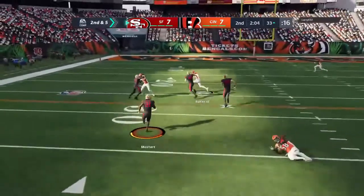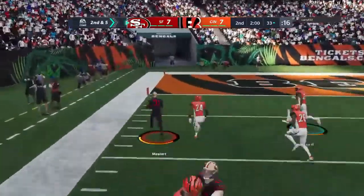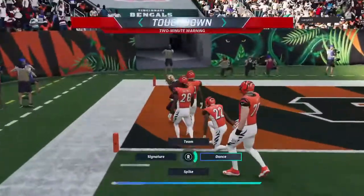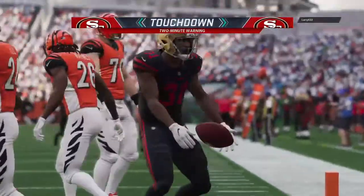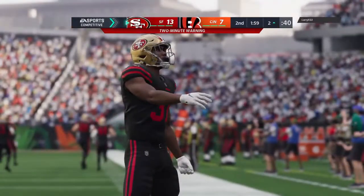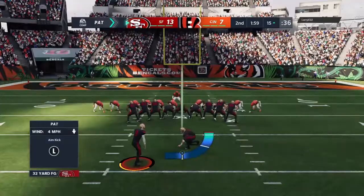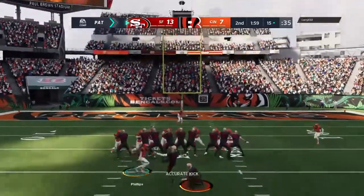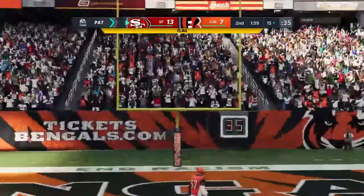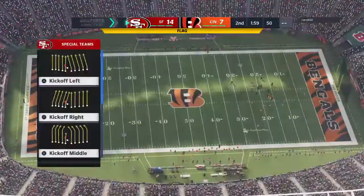Here's Mostert. He's got a 1st down and much more inside the 20. And across the chalk into the end zone. It's a 49er touchdown. Raheem Mostert, 33 yards. And the 49ers have now taken the lead. And the kick is good, but flags come in. Looks like we're going to get a roughing call here on the follow-through.